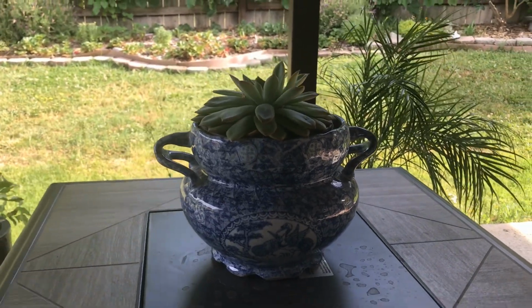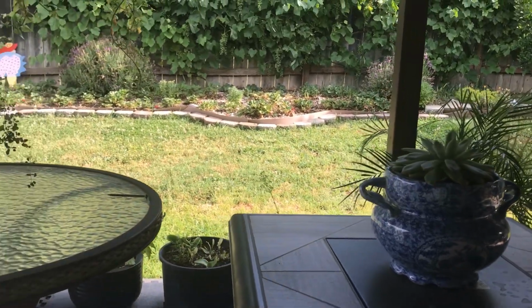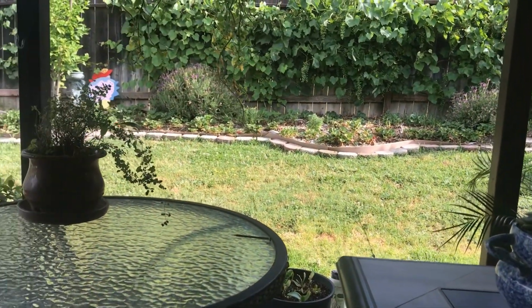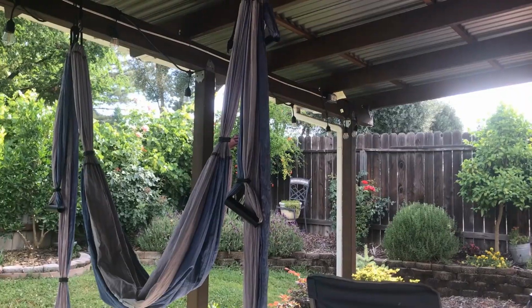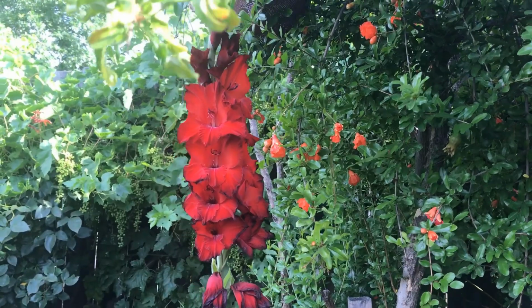Welcome to the backyard portion of the food forest. We had a bit of a rough start to spring this year with a lot of hot and cold weather. But now that things have warmed up, we're starting to see some real changes.